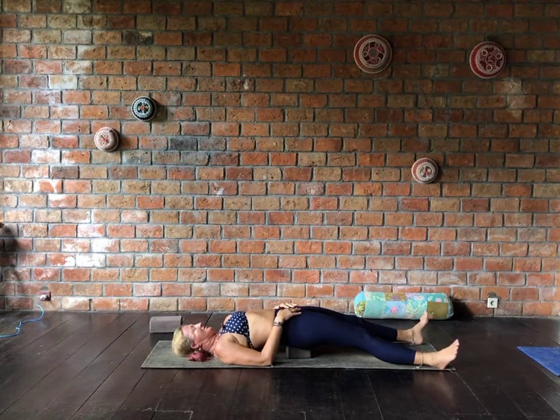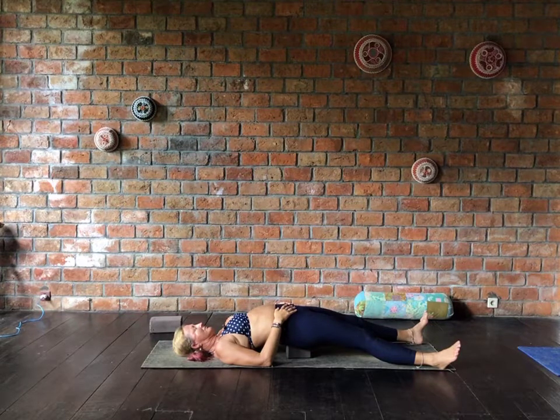You can rest the hands onto the hips here and bring a little bit of heat and energy to that space. Inhale through the nose. Exhale through the mouth. In through the nose. Out through the mouth. With each exhale breath, you're going to feel yourself ever so slightly surrender in that space.